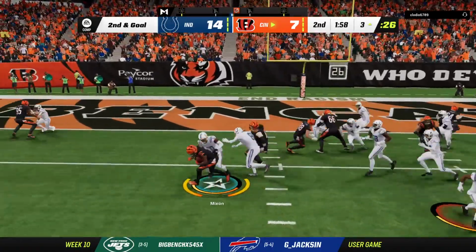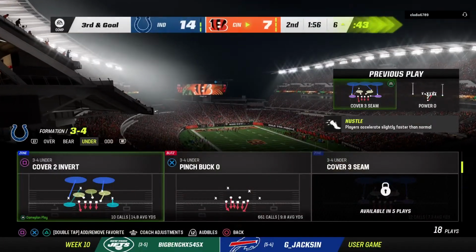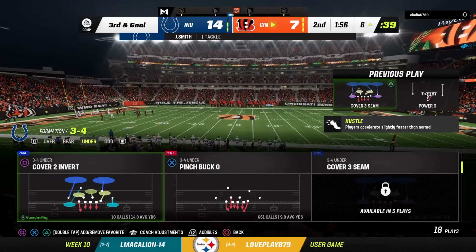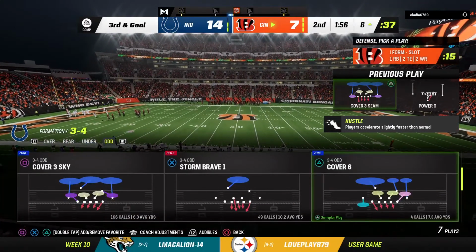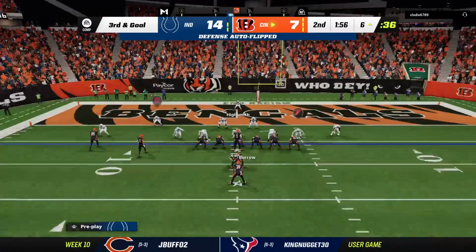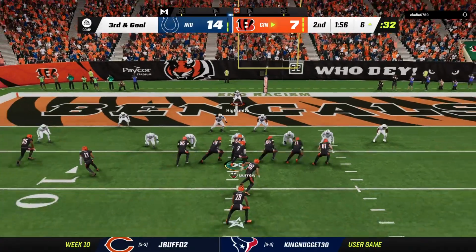Another try for Mixon. And this time they were ready for him as they'll stop him right at the line of scrimmage. The Colts going to use the first of their timeouts. It's just their first, so they'll have 2 remaining here before we get to halftime. They've been denied touchdowns in the red zone twice already. Here comes third and goal.